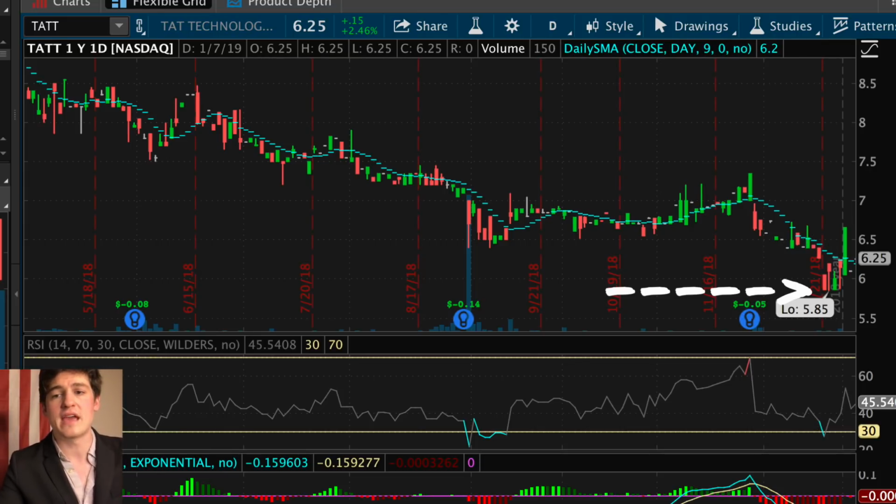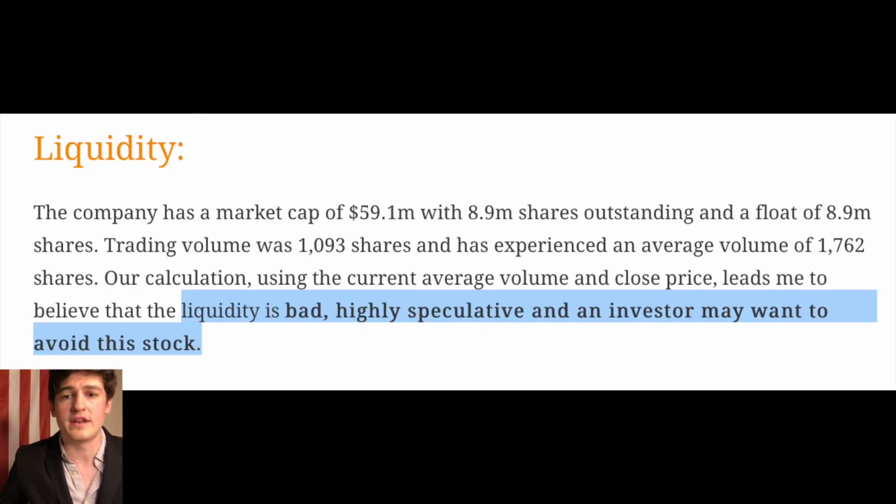Now the reason I'm advocating a swing position and not a long-term position is because this company does have several fundamental red flags. Most notably, its lack of liquidity, right? Compare it to its competitors, the liquidity is just awful. So thus, it's so important that you get in at a good position when you're seeing a dip into the oversold territory on the relative strength index.